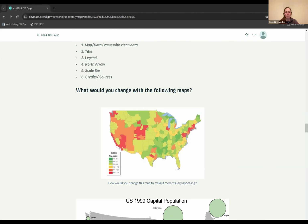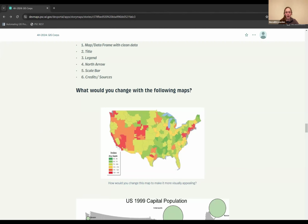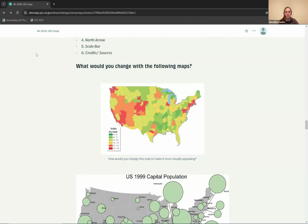If we're looking at this first map here, I think it's pretty obvious what's going on with this map. One of the first things that sticks out to me is there's no title. I see a legend on the left, but I have no idea what this data is trying to represent. So it's pretty much useless for the observer, for someone that's trying to use this map for something.